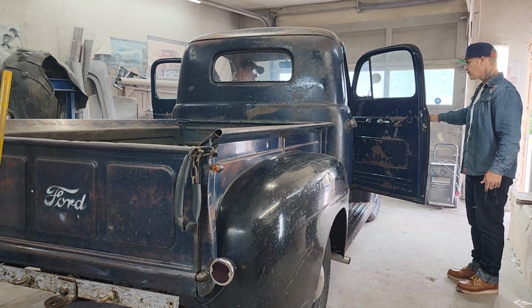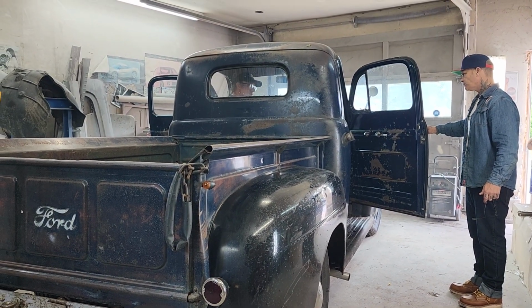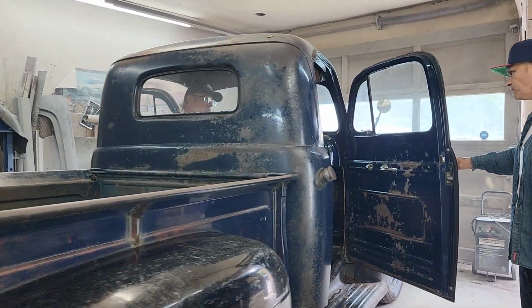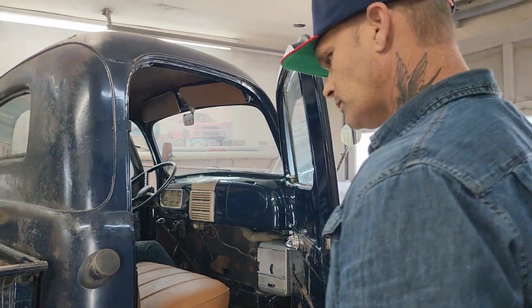Got the 3-speed in it. A lot of times it came with a 4-speed with that granny gear. And a lot of guys buying these now take that out and put the 3-speed in it because that granny gear is too small. It's just a slow spin transmission.